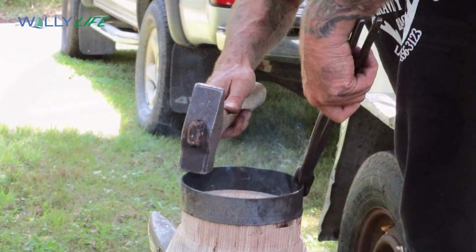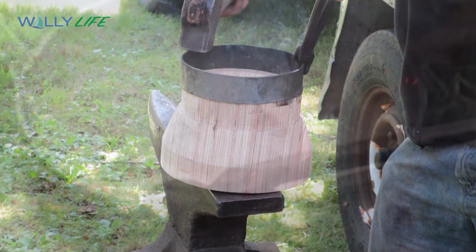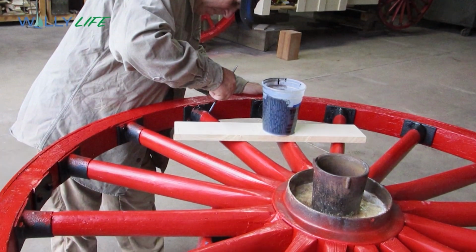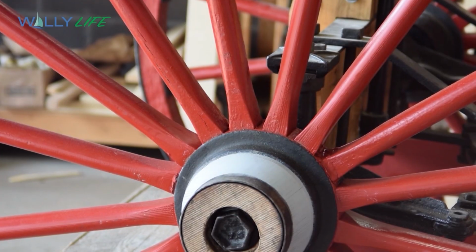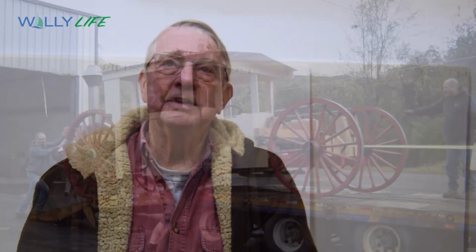They're better than original. Then New Wave turned out on their lathes hubs for the wheels, and we got them all together and painted them up, and they turned out pretty well. There was a lot of work that went into restoring the wheels. And now, I guess you'd hardly know that there was ever anything wrong with them. It was a challenge, but we had a lot of work on it. It turned out right.